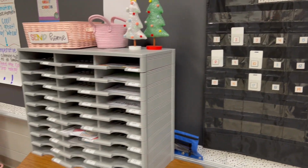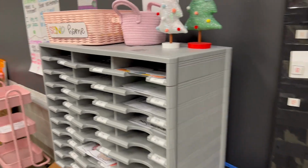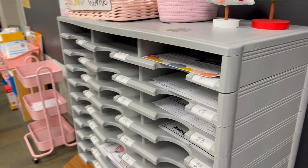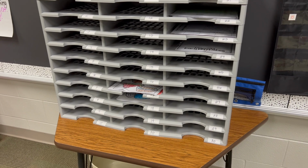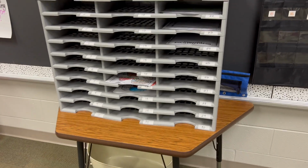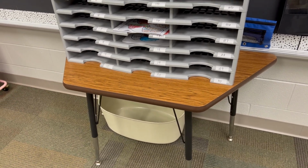And then we have our student mailboxes. These were given to me, but they're really, really nice. They actually come apart in the different rows, like each row can come apart, which is kind of cool, and they're labeled with numbers. As you can see, some people just didn't get their mail on Friday for some reason, but this is where those are stored. This is our lunch tote. I've showed this in a video as well, where they put their lunch boxes in the morning.